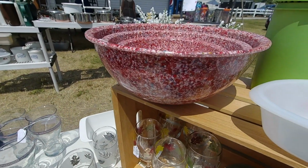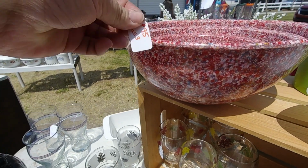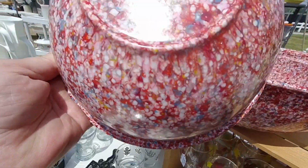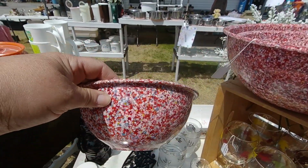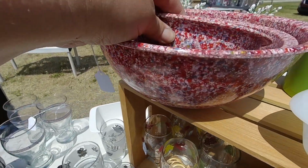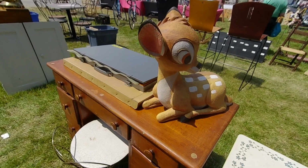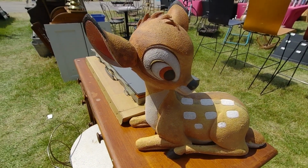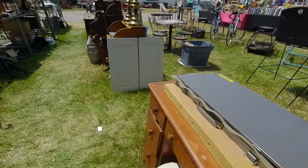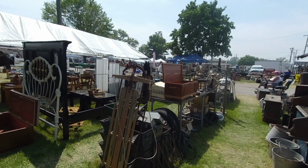Ooh, that was a nice splatterware bowl set. Super cute in the red. I'm not sure if it was old or new, but that was super nice. I would like that for my home. Especially in the red, white, and blue. You never see that color. So cool. And there's Bambi. I picked him up and he was really heavy. He was like cement or something. I thought that would be cool around my daughter's house, but that was pretty heavy to haul out of there.